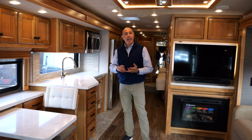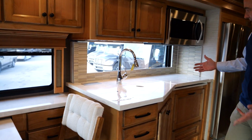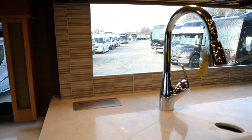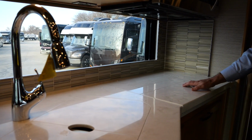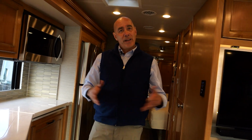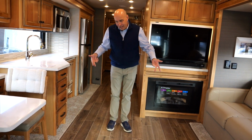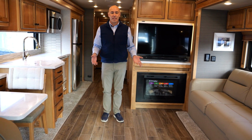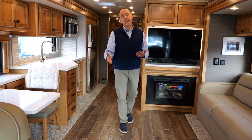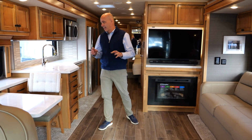A change that came along a few years ago was putting this window above the galley. How great is that? So we have our real tile backsplash, of course, and this window really gives a lot of natural light up here where you can really appreciate it when you're doing food prep and that kind of thing. Now, of course, we have our opposing slides up here, so when these slides are both out, like they are now, it just creates an abundance of room up front here. Now, it's optional to get heated tile floors on these coaches. You can get them with heated tile floors or not, your choice, but it is an option.